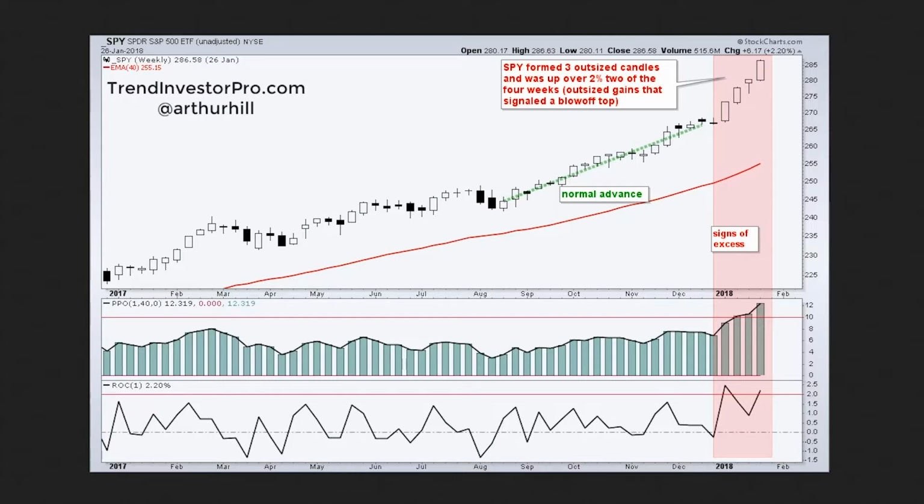If you look at the S&P 500 SPDR, SPY here, you had a normal advance from August until December. And sure, it was maybe due for a correction in October and maybe in the latter part of November, but it didn't correct. And if you look at that advance, the structure, each weekly gain is not that impressive in and of itself. You can see there's the weekly rate of change. It doesn't get above 2%, which is the red line, until January. And then you start getting these outsized gains.